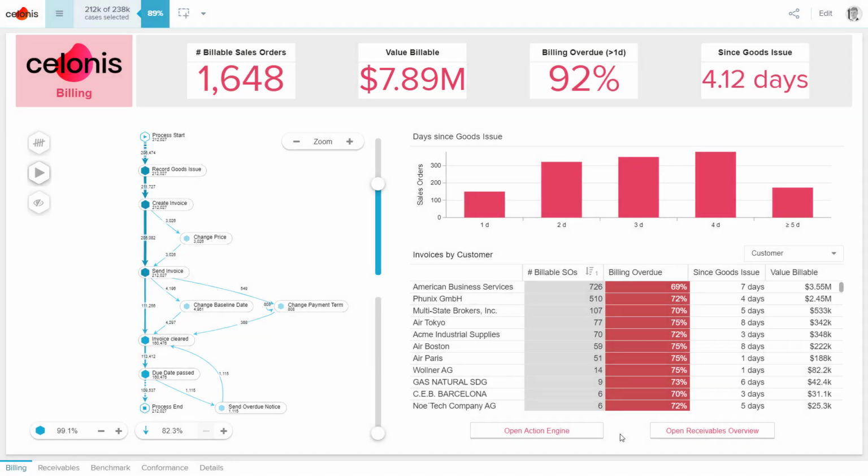Now, the internal target we set ourselves was to process all invoices within a maximum of 1 day. However, we see that 92% of the unbilled sales orders have been issued more than 1 day ago. In fact, when we look at the sales orders for which we still have to create invoices, we can see that in many cases goods were shipped more than 2, 3, and even 4 days ago.